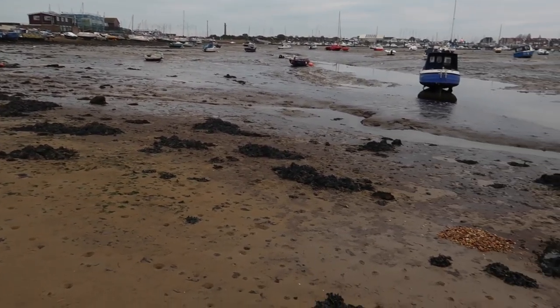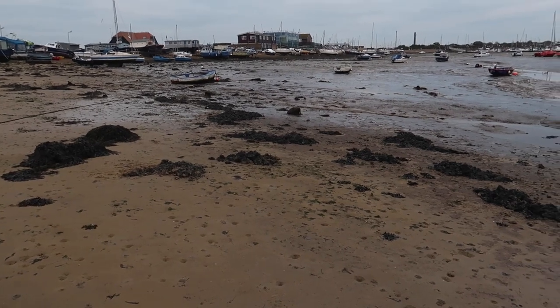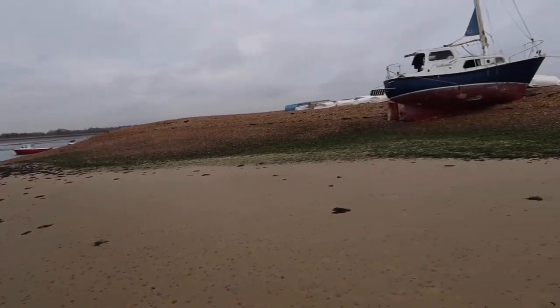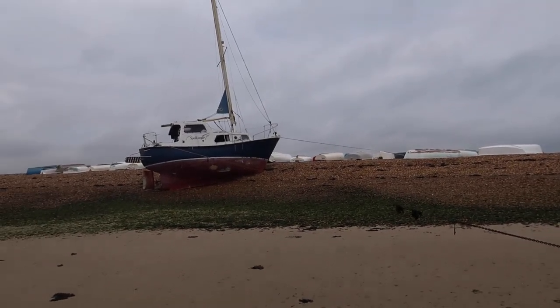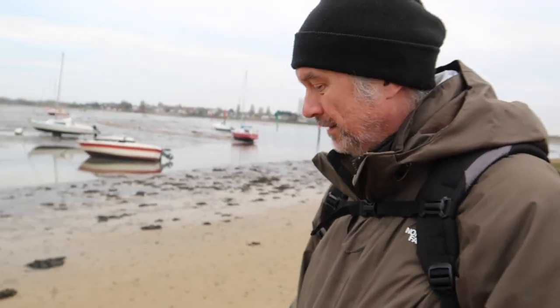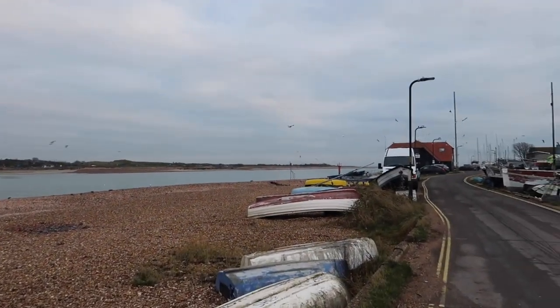There was a bloke here earlier. I think he was digging for bait. All gets replaced when a tide comes in. All fills in again. Yes, this is a nice little sandy bit of Langstone Harbour actually. Can't hear the shingle underfoot. Say that again. He was very vocal just a minute ago. There you go.